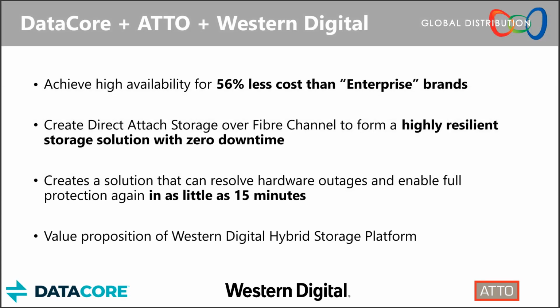But I'm just going to head towards wrap-up before we answer a couple of those questions that have come in. So if you've still got time, just drop a quick question over. I just want to recap on the solution benefits. By combining DataCore, ATTO, and Western Digital, ATTO and DataCore reckon that we're achieving a 50+% saving for high availability versus enterprise brands such as NetApp, for example.